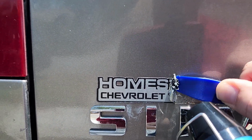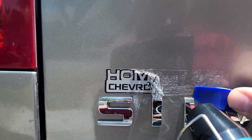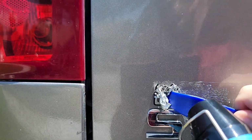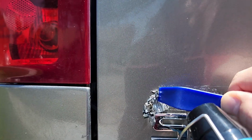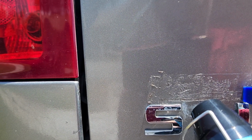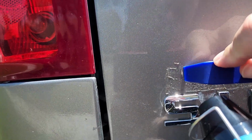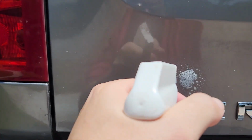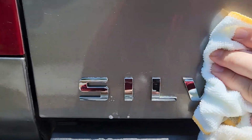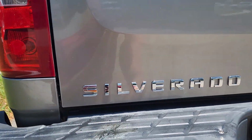I'm just using a heat gun here, not too hot a setting. I have not gotten my paint waxed yet. I don't have the ceramic coating, so I'm not going to be damaging it by cleaning up after all this. But this is one of those things I wanted to get done before the ceramic coating got put on. Now we'll just get some little degreaser and just remove all that off. All right, just the last few shots here. No free advertising. Looks nice.